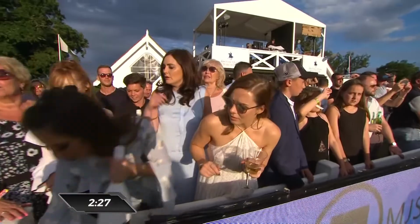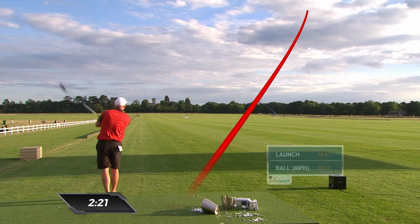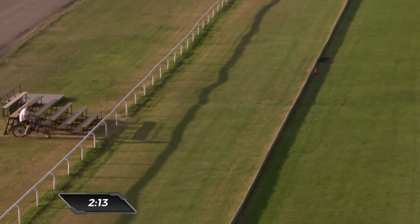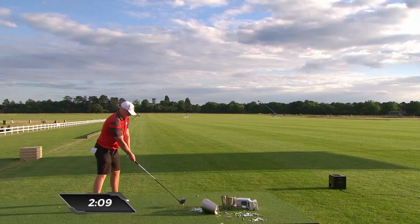The crowd enjoying it, getting the champagne ready for the celebration. He's aiming a long way right here. Watch the length of the backswing. Almost like John Daly, if not as far, not far off at all. But he's not quite hit the number so far. He can't seem to get it under control. The time's ticking away. He's nearly a third of the way through his allotted time of 3 minutes.